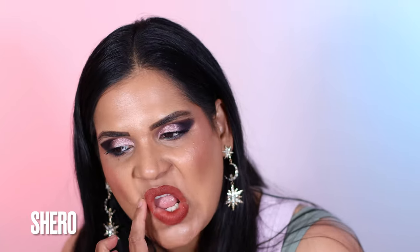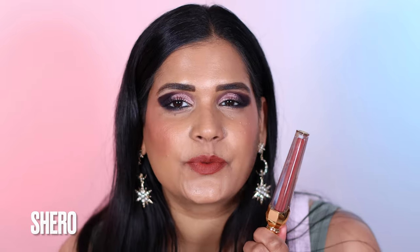Okay, the next shade is called Shiro and it's looking like a mauve-y shade. Oh, this is so pretty. Okay, this is like a rosewood color and it reminds me a lot of this Gucci Beauty liquid lipstick I have. They seem very similar. I've worn this quite a few times in videos, so let me just compare, might as well.